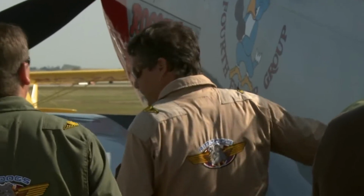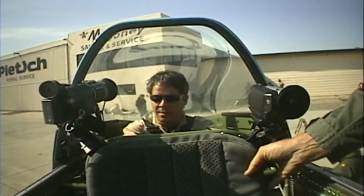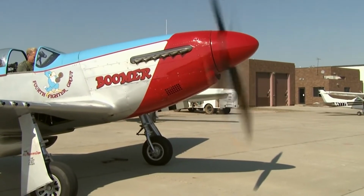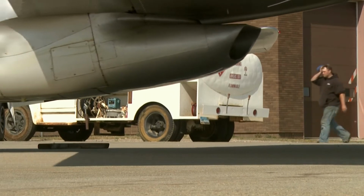I think the big challenge I face is handling the power. You know, I said to him this morning, dude, I just want you to concentrate on flying, because right now you're getting into an airplane that needs your attention. Clear prop. Mark cautiously taxis out in the Vintage Beauty.